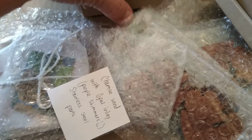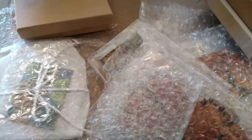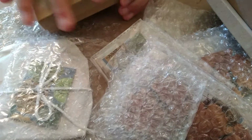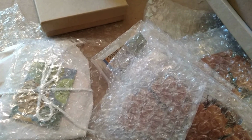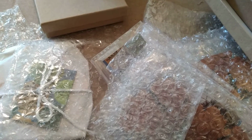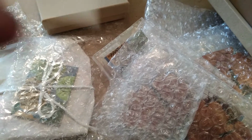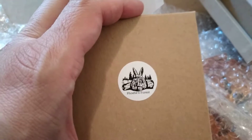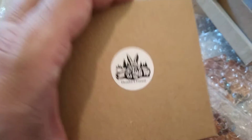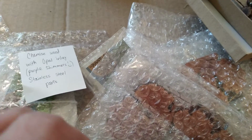Okay. That's that one she sent me. Oh, was that in there? Yes, that was in here. Oh, no. Okay, this one is chasmized wood with opal inlay, purple shimmers, stainless steel parts. That's what she got here. There's the name. I believe you could look her up on Instagram.